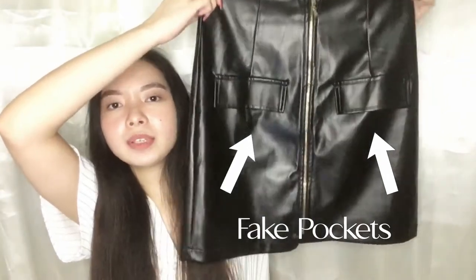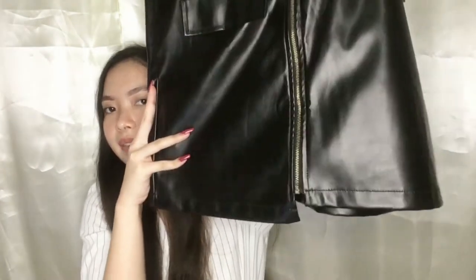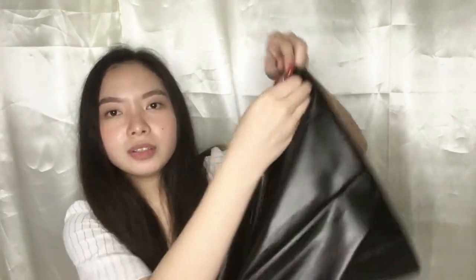Let's start with this PU skirt. This is in size small. And ayan siya. Ito yung harap. And mapapansin nyo, dito mas mahaba and dito mas maikli. Ayan. And yung likod. Ayan siya. Ganda siya. This is the zipper. Ayan siya.